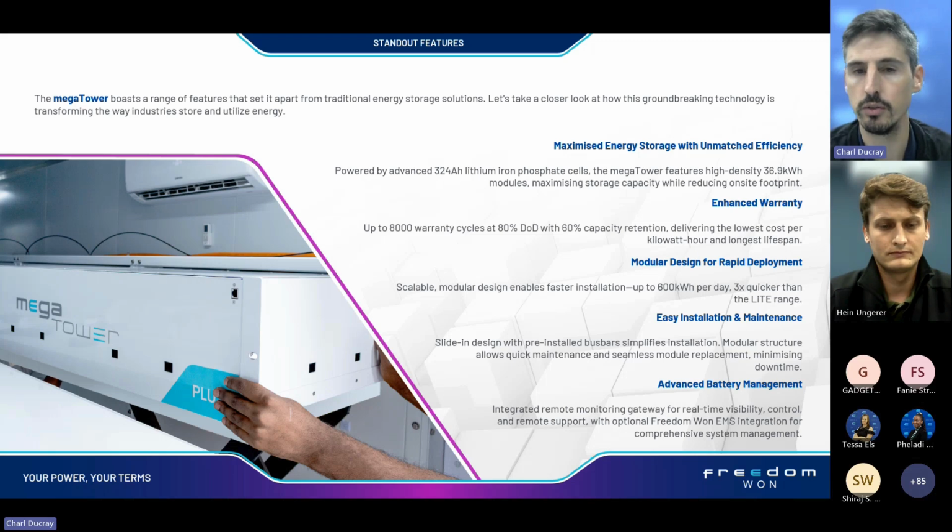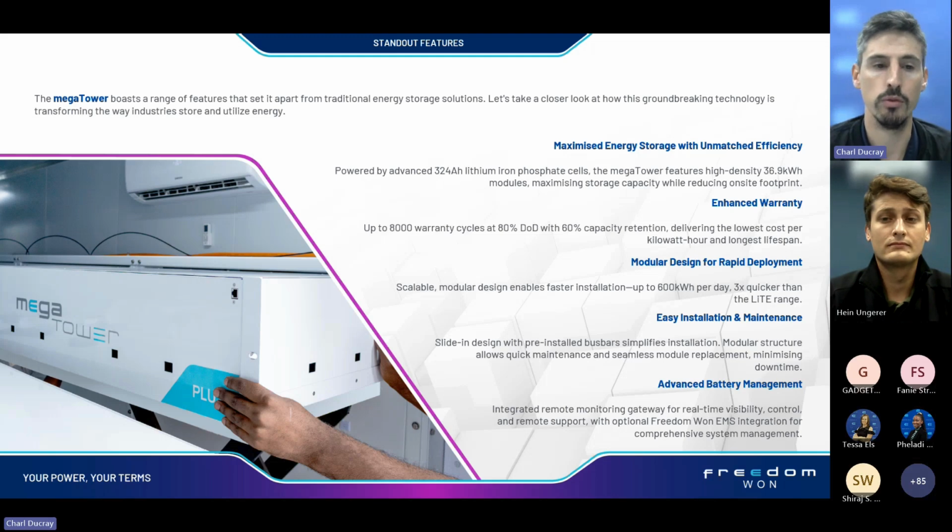With us using these more advanced lithium iron phosphate cells, we've also been able to enhance our warranty. As many of you will be familiar with the likes of our light range, we support a warranty of up to 6,000 cycles. However, with the megaTower, we've now increased that to 8,000 cycles at an average depth of discharge of 80%, and we still guarantee a 60% retained capacity at the end of the warranty period. In doing so, we're not only offering an extremely competitive cost per kilowatt hour, but we're supporting a much longer lifespan as well. Should the cost per kilowatt hour of the battery be slightly higher right off the bat when compared to, let's say, a light commercial 800 HP plus, you're still getting even more value out of it, because you're getting those 2,000 extra warranty cycles.